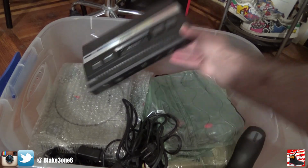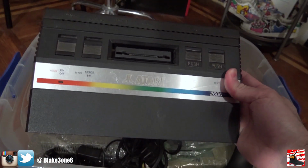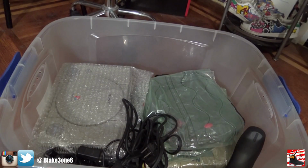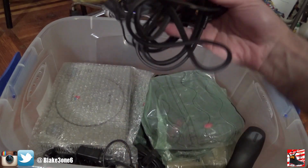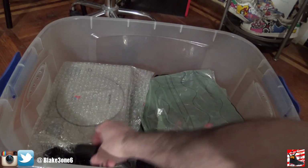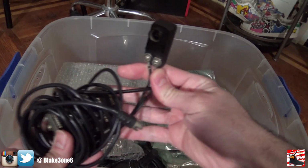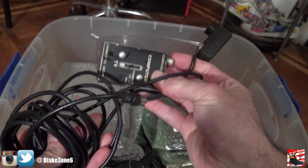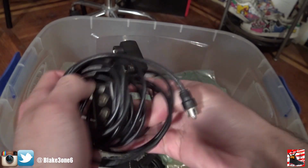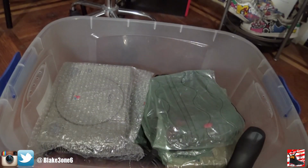We got an Atari 2600, bruh. Man, I told you, this might be one of the greatest mystery boxes ever. We got, looks like, Xbox cords. Oh, you new school gamers know nothing about this right here. That's pretty much how you plug up your Atari to your TV back in the day.